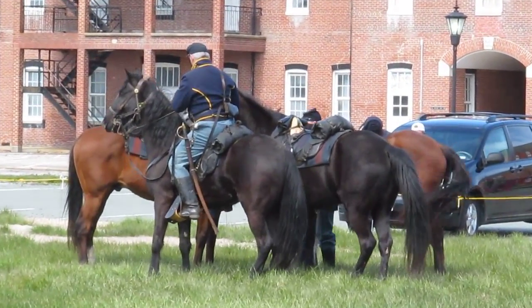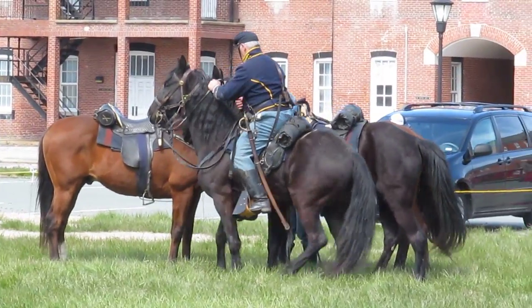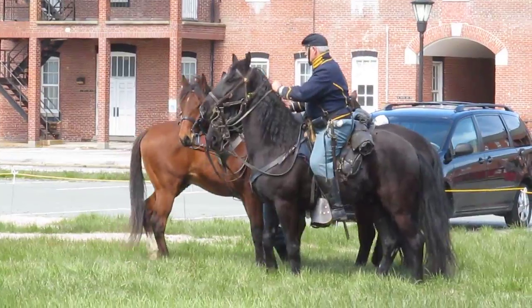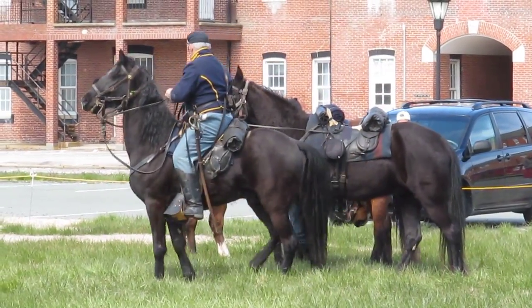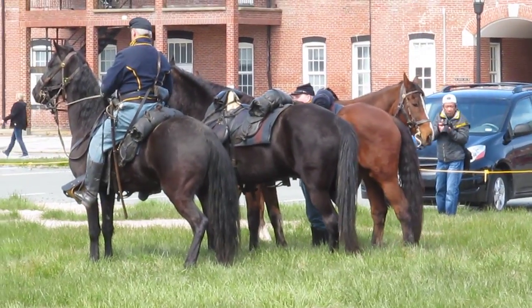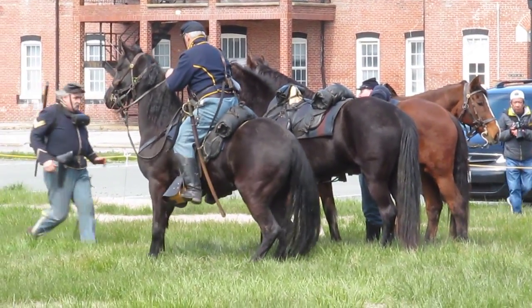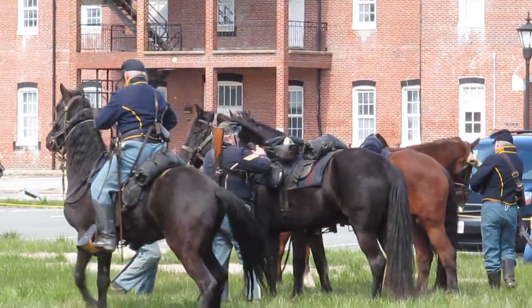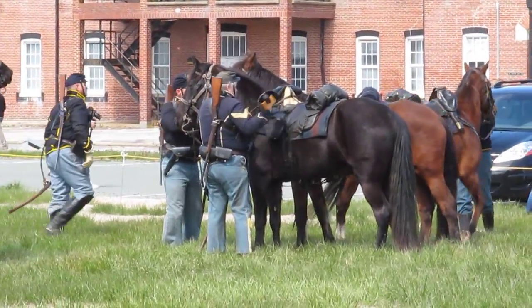One of the things we do, there's actually equipment up there that you attach to their bridles that lets us hook them one to the other. At that time, they would have hooked them bit to bit. The bit goes on the tongue. We don't. We hook them bridle to bridle, so we have a little less control, but once again, they're not that well trained, and if they bolt they could cut the tongue. So we don't do that.